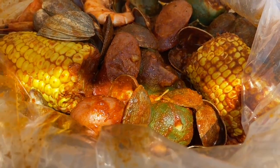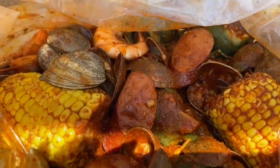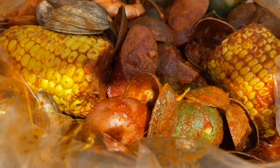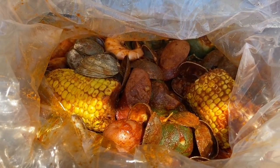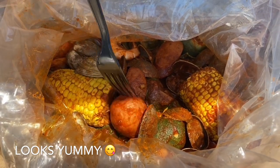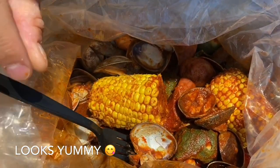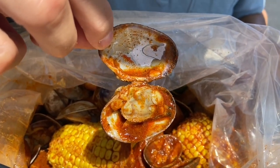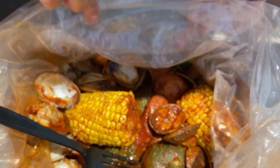And then they ask you what type of seasoning you want, which we chose the Backyard Bayou, and the spice level we got hot today. All right, so this is the selfie bucket number one. As you guys can see, it looks really good, really delicious, and we're going to dig into it really soon. Come on, guys.